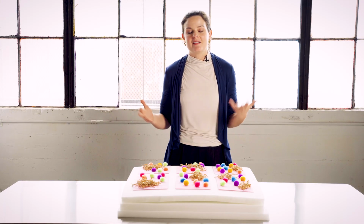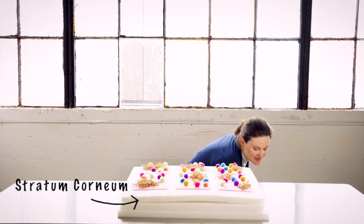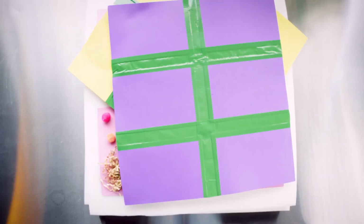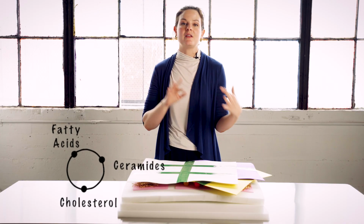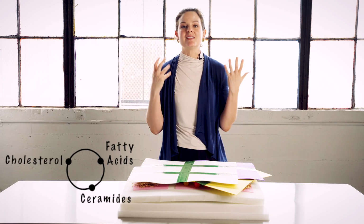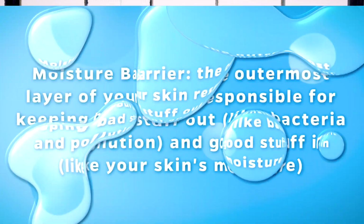Those skin cells flatten out and rise up to the final layer, the stratum corneum, which is just layer after layer after layer of skin cells held together by this fatty mixture made of ceramides, cholesterol, and fatty acids. Keeps everything waterproof, keeps everything resilient. You know it as a moisture barrier.